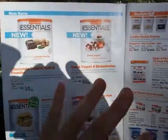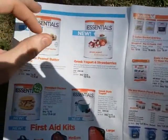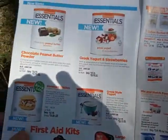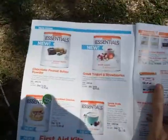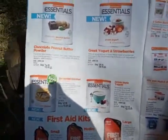So I don't think it's really an issue with the BPA, even though the BPA is most likely in the liner of the cans. So just a heads up on that. It's something that they don't talk about. And of course, if I'm wrong, Emergency Essentials, please let me know, and I'll do an update video clarifying this.